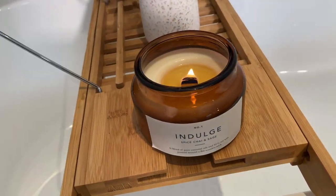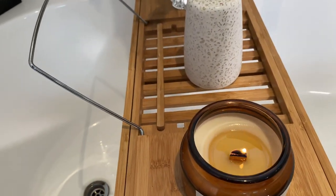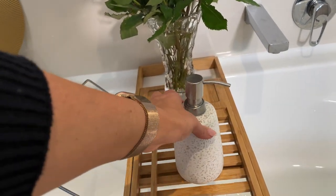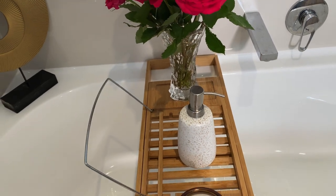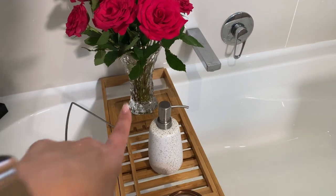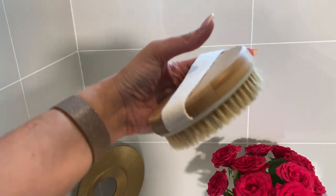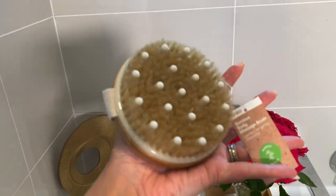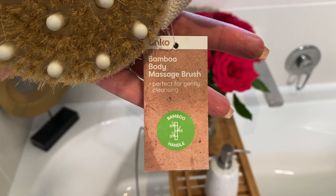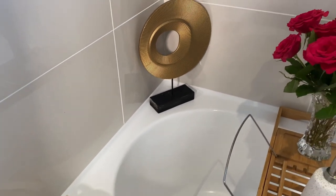And then I do have the Indulge chai, spice and sage candle going, and it smells so lovely in here. In the terrazzo little pump, I do have the bath oil, the Alpha Kerry bath oil that I love. So now I don't have to keep that yucky old bottle. I can just pump it into the bath and it's beautiful. I did actually forget to show you this when I showed you the other things I picked up. I've still got to take this off. So it's the bamboo body massage brush. I've just popped that there on the side just for a little hint of something in the corner.